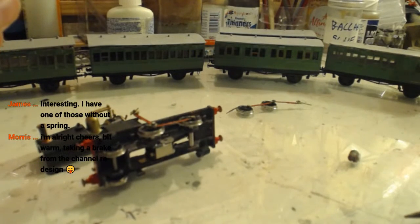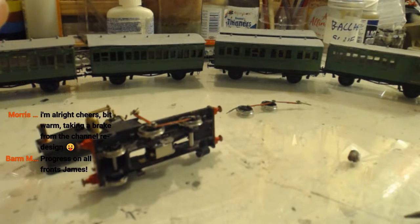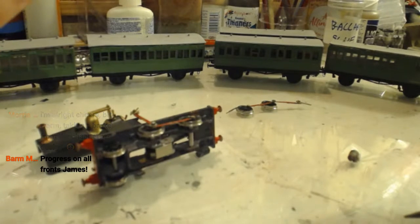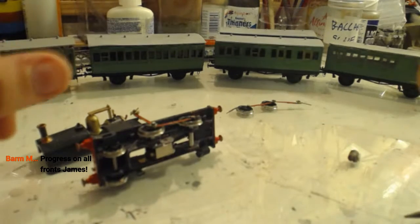I think I found a quote for drill drakes. It's a very sprained wrist. Interesting, I have one of those without a spring. Yet both mine have springs, and I've had them without springs before. I like them with the springs.